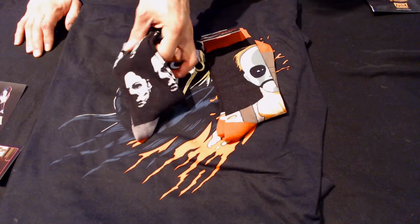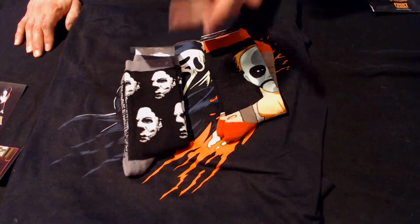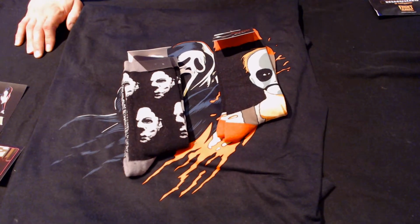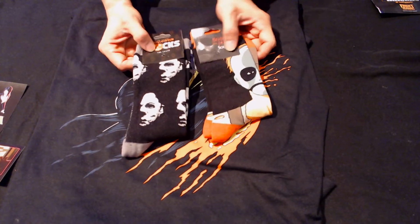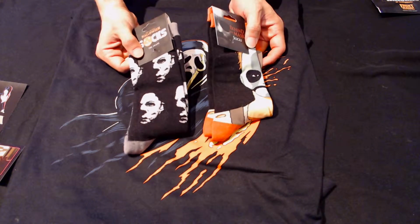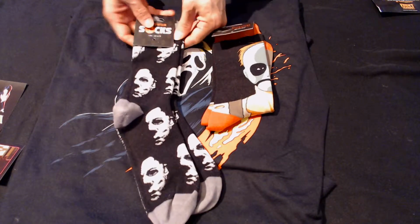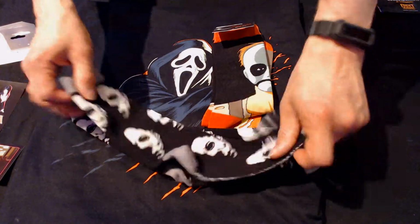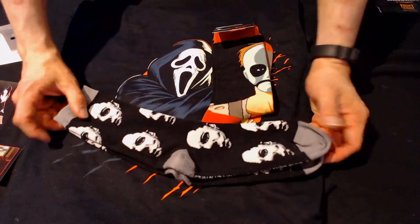Then, moving on, they somewhat recently, I think at some point last year, started doing socks, and I've been really happy with all of their socks. They're a little pricey though, I think these are $13-ish or something like that. But they're really good. The first pair that I got was their glow-in-the-dark Michael Myers socks, which I've worn once. I didn't want to get them too messed up before I had a chance to shoot.